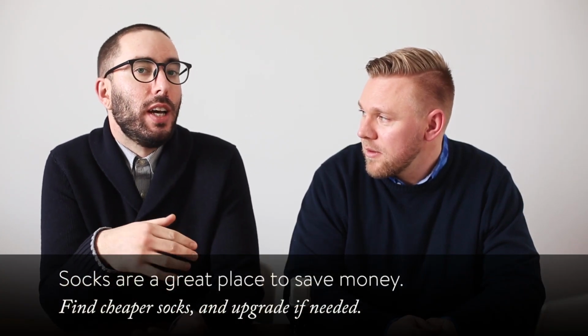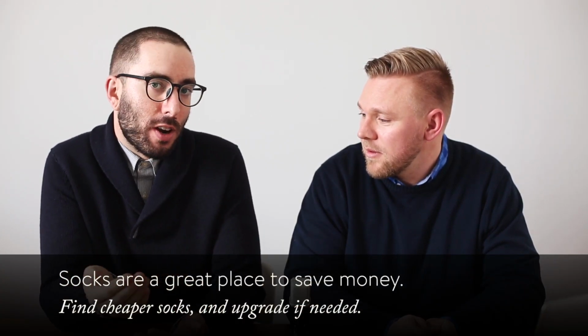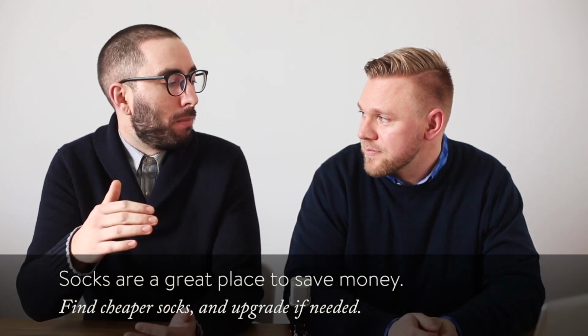Save it on socks. So what I suggest is, if you're buying socks, maybe you have to wear dress socks for the first time in your life, buy the cheapest ones you can find, wear them for a couple of days, and see if they're comfortable. If they're not, then bump up, buy some a little more expensive, and take it from there.